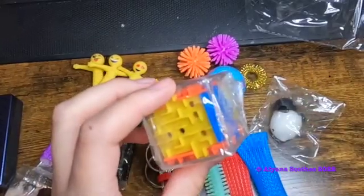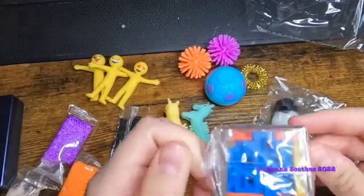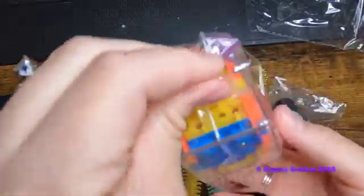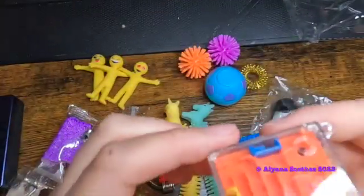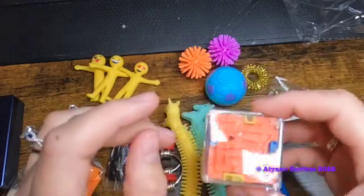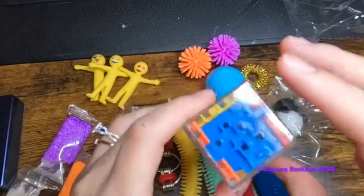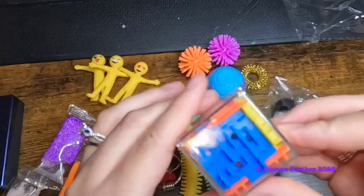There's this, oh, it's a little puzzle cube. That's what it is. So there should be an opening to this. Yes. So it's in a little clear plastic box. And, as you can see, it's a little maze. Little puzzle. Sounds like it's stuck inside.